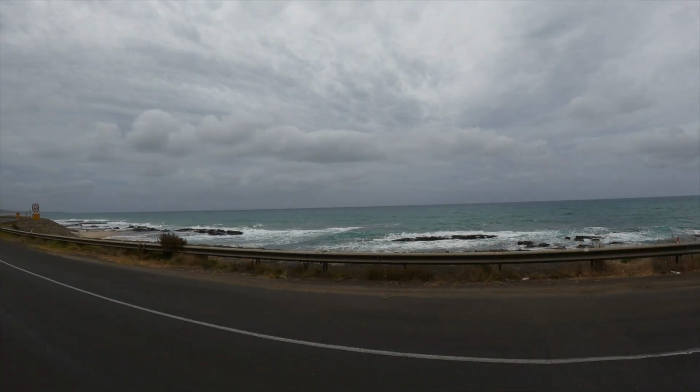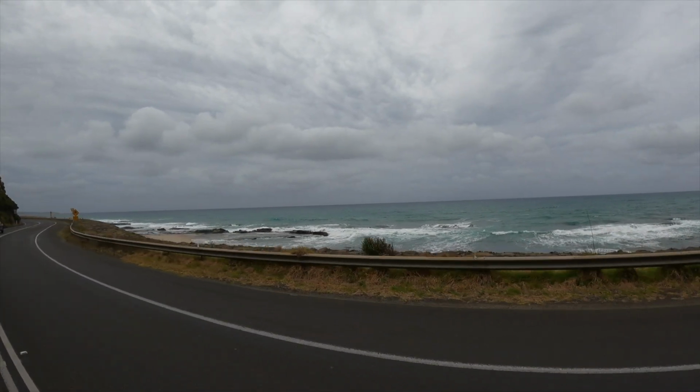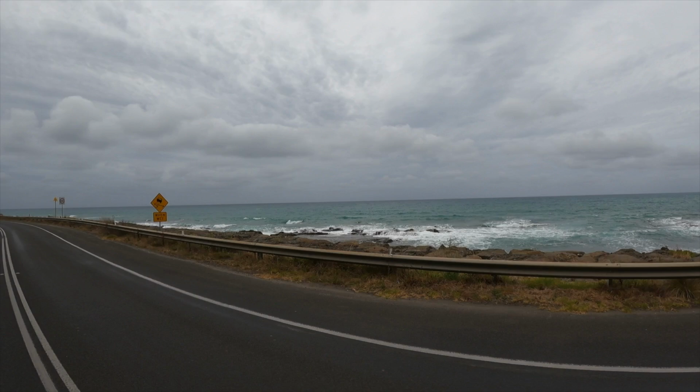Alright, so Kalimna Falls was a bust. The tracks to get down there were closed after a good hour and a half of driving. A couple of detours, but you know, it is what it is. So we're back on the Great Ocean Road. We just connected back up at Lorne, and yeah, we'll just keep heading east.